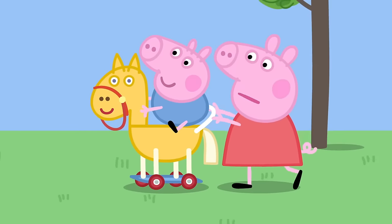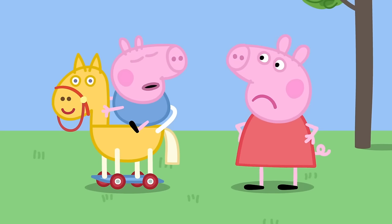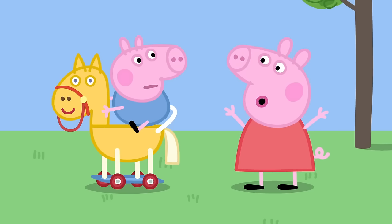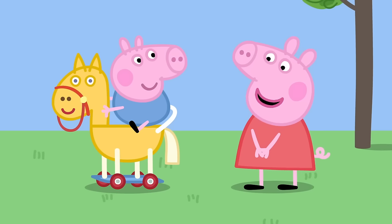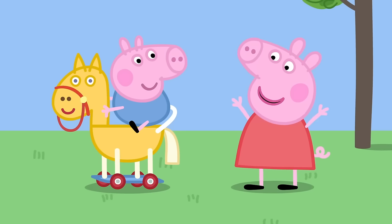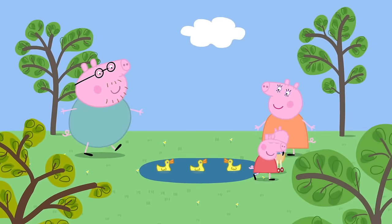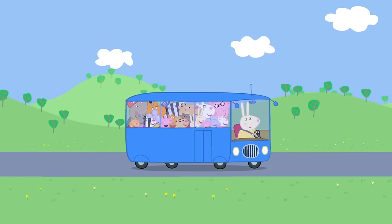Horsey, horsey. George, she's called Twinkle Toes. Horsey. Twinkle Toes. Horsey. I know. Because the present is for both of us, we'll call her Horsey Twinkle Toes. Peppa and George love playing together with Horsey Twinkle Toes.